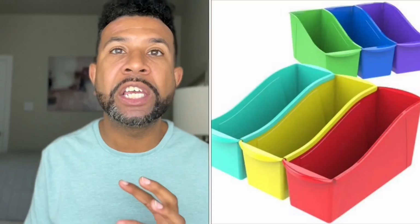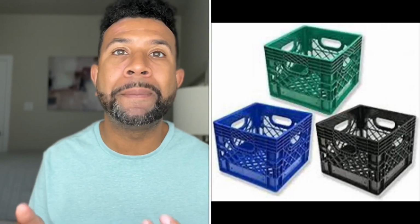Those cute, colorful bins can be used for your fidgets and your calm down materials, and they can be used for your lesson resources. Also check Dollar Tree or Target and get some of those magazine or book holders, especially for my elementary and middle school counselors. You're going to need a place to store your books for your social emotional learning lessons. Or you can do like me and get milk crates from Target or Walmart and store all your books there.